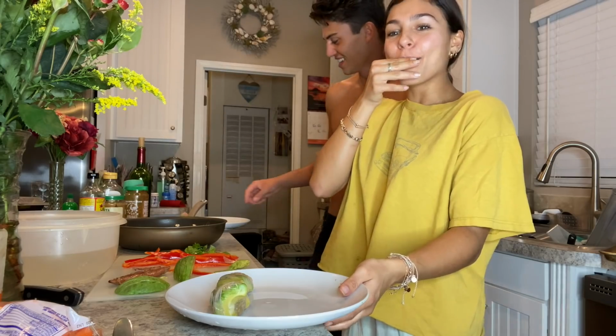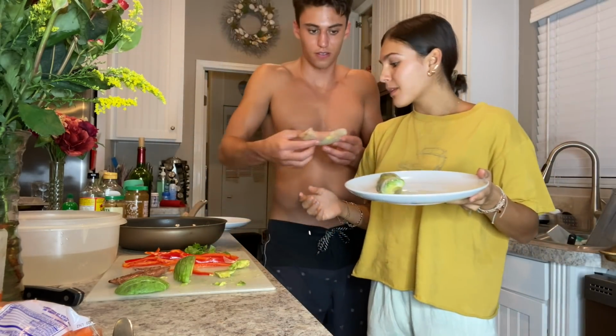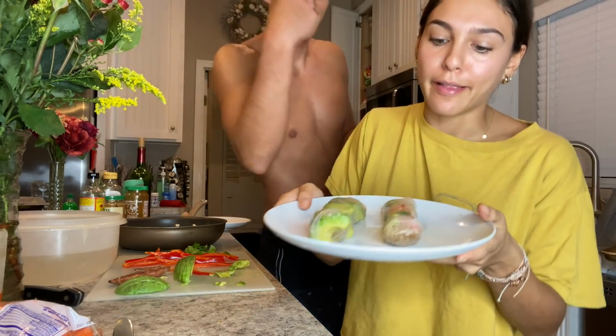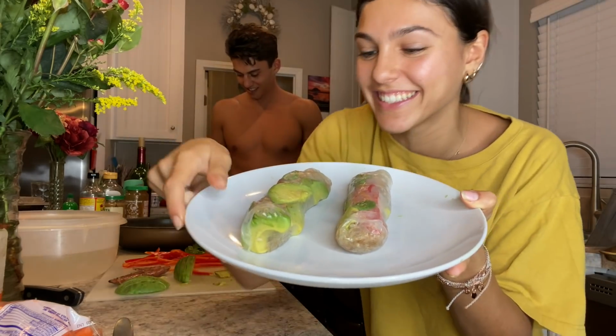What the fuck? No, it doesn't. Yeah, this is what it's supposed to look like. So rude. He said, this is what it's supposed to look like. Okay, everyone. This is mine. It looks like shit. This one's Nathan's.